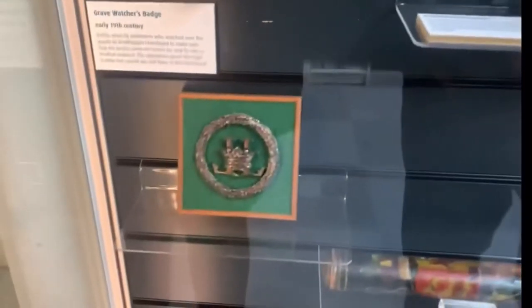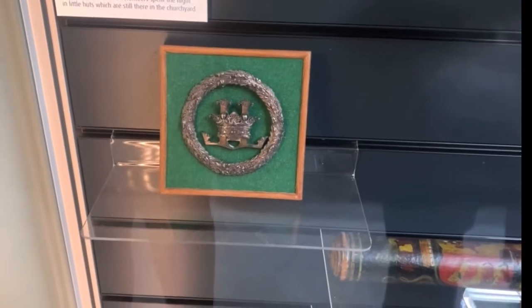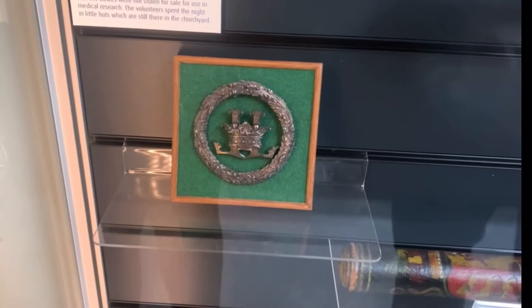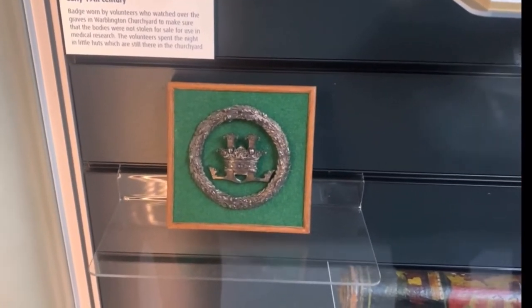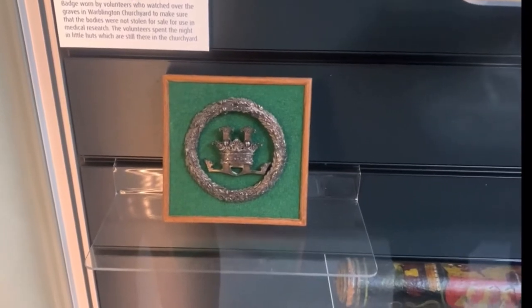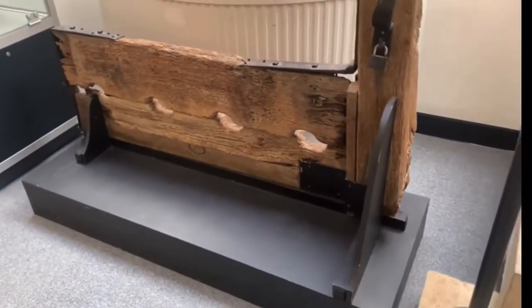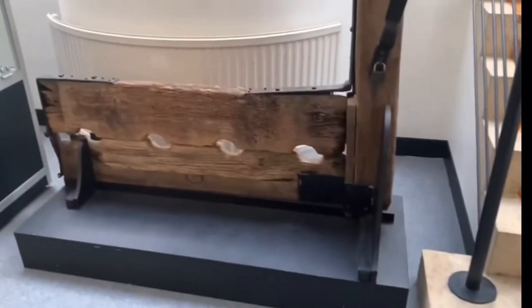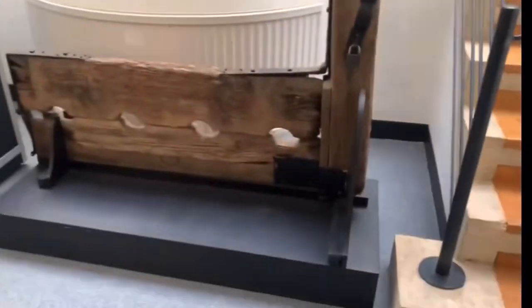Oh, there's a grave watcher's badge. Oh look, badge worn by volunteers who watched over the graves in the churchyard to make sure that the bodies were not stolen for sale for use in medical research. The volunteers spent the night in little huts, which are still there in the churchyard. Oh, that's cool. That's so cool.